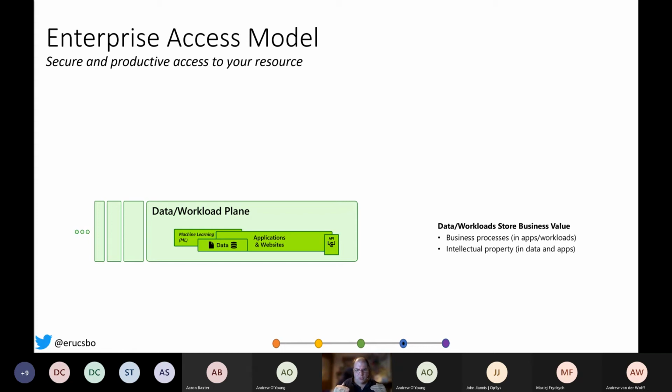So instead of tiers, we're referring to things in terms of planes. The first plane is the data or workload plane. So for your data, for your applications, your websites, we'll pop them in a plane, and there are multiple planes, one for each data area. So Azure SQL, for example, might be a data plane, or a workload plane, a web app, or an application that's sitting in the cloud. It could even be VMs that are sitting in the cloud. They would be operating inside a workload plane.